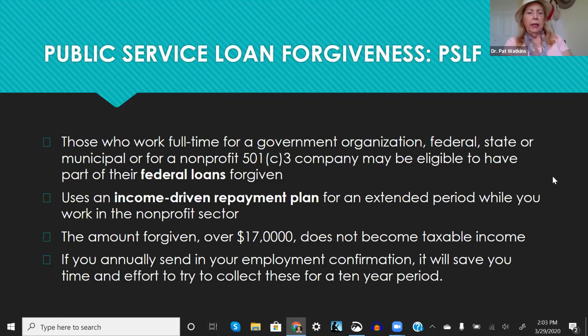You would use an income-driven repayment plan to extend your period of repayment past the 10-year period. And your loan payments will be less because instead of paying on 10 years, you'll be paying on usually like a 20-year repayment. And after making 120 payments on a monthly basis, the remainder of your loan will be forgiven. And this does not become taxable income for IRS purposes.